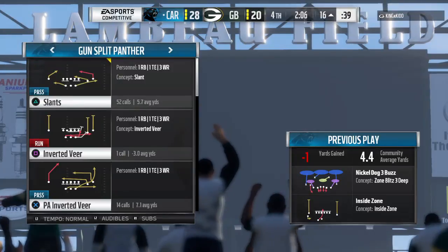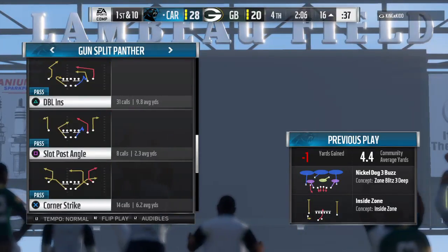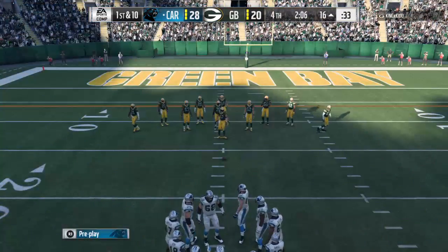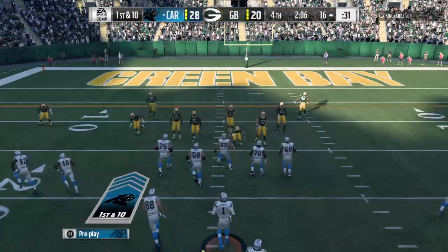Trailing in the 4th, this close of a game, that's a penalty you just can't afford. It's an absolute killer, and it's one that drives coaches and teammates insane. And the 8th play on this drive coming up.